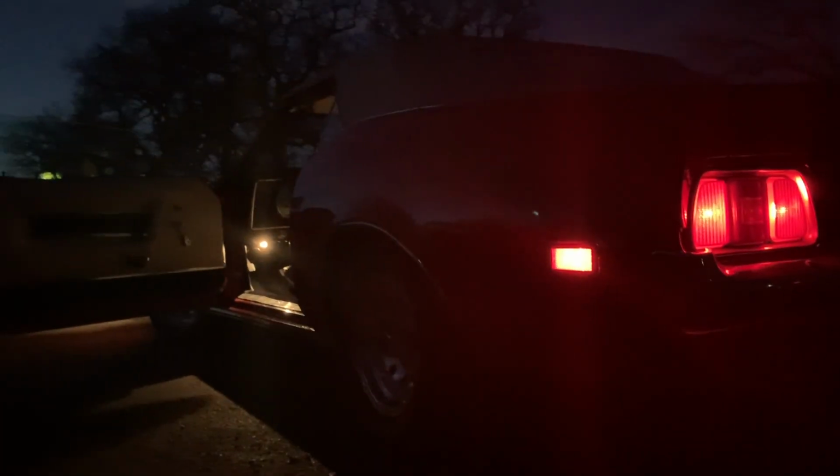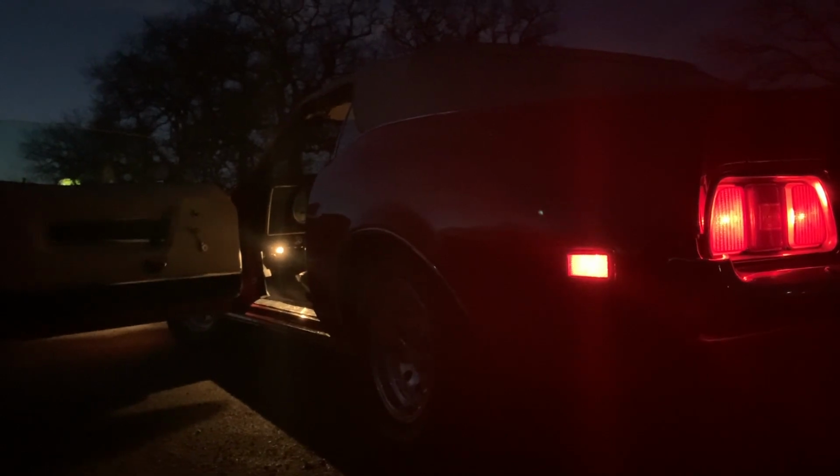Doesn't she? Just love that. Dun, dun, dun, dun, dun, dun. It's like a little horse. Actually, a big horse. I'm talking about a '73 convertible.